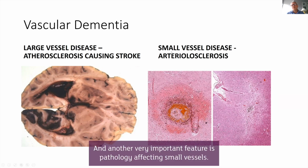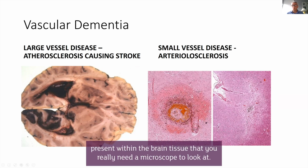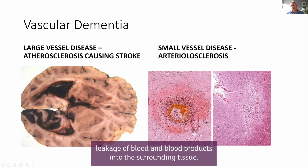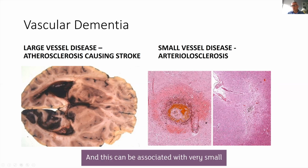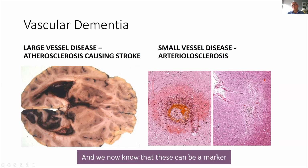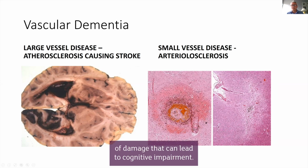And another very important feature is pathology affecting small vessels. So these are the small arteries that are present within the brain tissue that you really need a microscope to look at. And here, this small artery has been damaged, devastated, really, and you can see leakage of blood and blood products into the surrounding tissue. And this can be associated with very small microscopic areas of tissue damage. So this is a large stroke called an infarct. This is a micro infarct. And we now know that these can be a marker of damage that can lead to cognitive impairment.